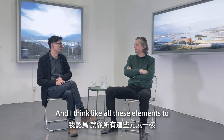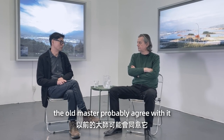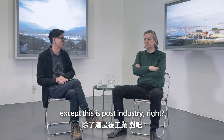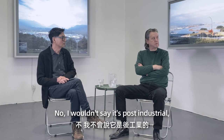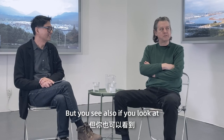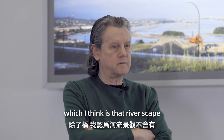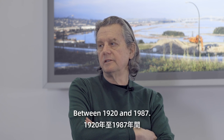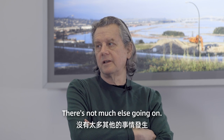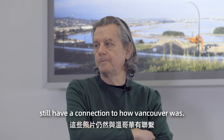And I think, in terms of all these elements to put in the composition for a landscape picture, the old masters will probably agree, because they were obviously using a lot of similar elements, except this is post-industrial, right? No, I wouldn't say it's post-industrial. It was pretty industrial to me. That's true. It's not post-logging, that's for sure. We're still logging. But if you look at the further part of the river, except for the bridge, that riverscape would not have changed much between 1920 and 1987. There's a few sawmills. There's settlement on the banks. There's not much else going on. That's what I said earlier, that these pictures still have a connection to how Vancouver was.